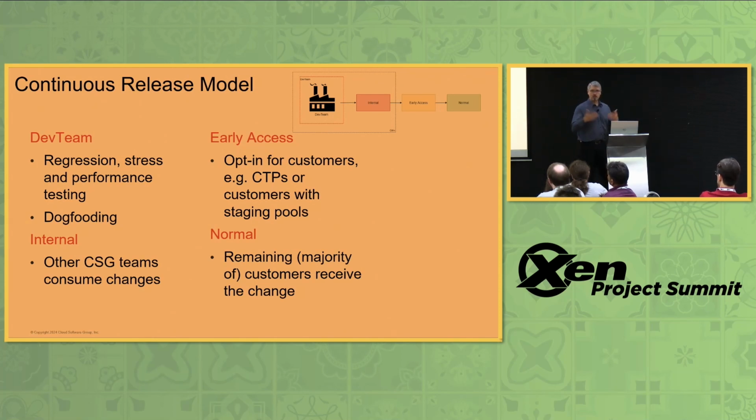The developers work together, different teams get the access to the new released code. Internal is within our company. There are other teams that actually use the hypervisor, so this is the first time they get it, so they try and get the early access to it. Early access is for our customers, so if you are a customer and you want to have an early view of what's coming up, you have a test lab that you want to actually try out, or if you just want to be the first to have all the greatest and best features, then you go on to early access, and then normal is just where our regular customers pick up their updates.